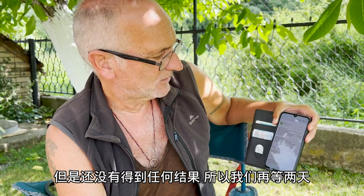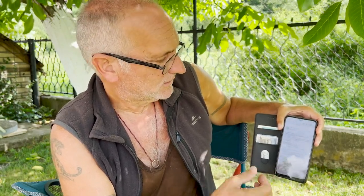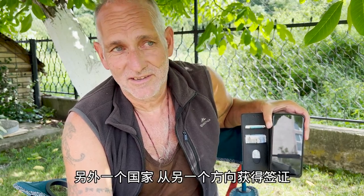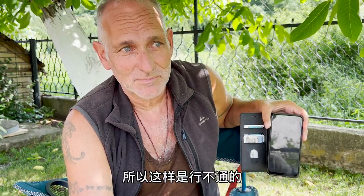Now we're at day 17 or 18, and we still haven't got anything, so we're going to wait a few more days, and then we again have to write this company and see if we get the visa. Unfortunately, for Chinese, here in Serbia, the only place to apply for a visa is online. The next choice is to go to Bulgaria, but for Chinese, it's a Schengen country, so without a Schengen visa, you can't go there. The other country on the other side has an embassy, but again, it's a Schengen country, so that's not possible.